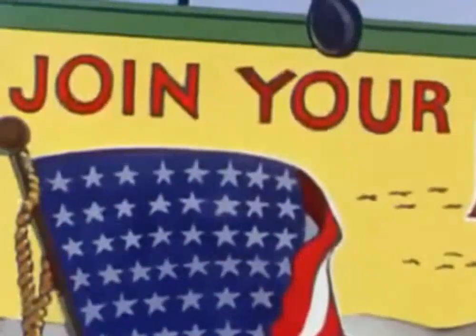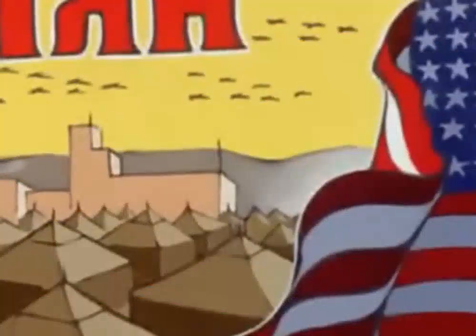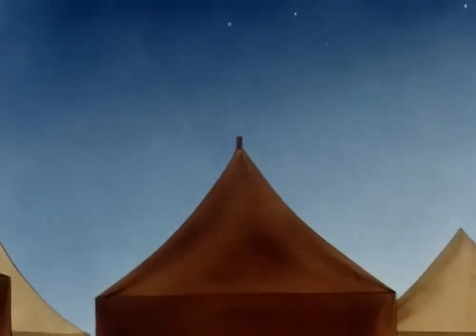Citizen. Let's join the Army for a day and get a glimpse of military life. Here we are at Fort Nix, typical of the many training camps throughout the country.